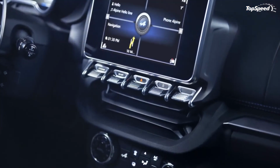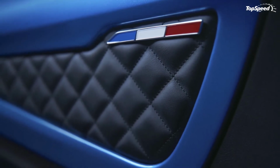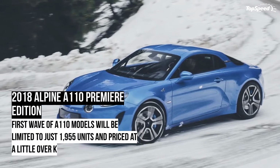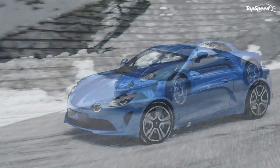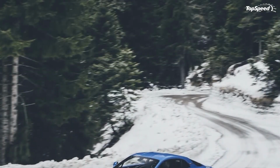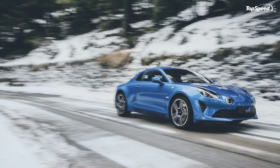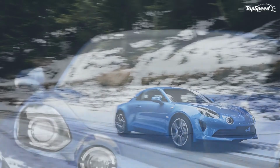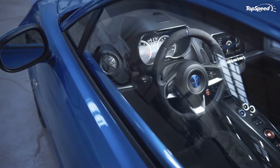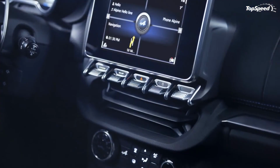The two may fight to a draw on the aesthetic front. Let's all agree that both sports cars look like proper performance machines, but the Porsche immediately has the upper hand on the power front. That's because it carries a bigger 2.0-liter turbocharged four-cylinder engine that produces 300 horsepower and 280 pound-feet of torque, head and shoulders above the Alpine A110. More to that, there's also a more powerful version of the Cayman in the form of the S variant, which features an even bigger 2.5-liter flat-four that packs 350 ponies and 309 pound-feet of torque.